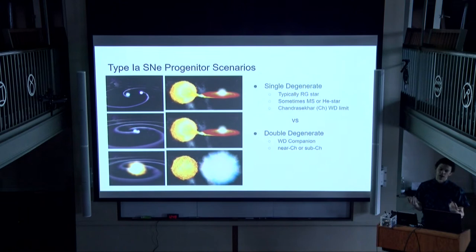The white dwarf reaches the Chandrasekhar limit and explodes. Whereas the double degenerate classical picture is you have two white dwarfs, hence the double, and they inspiral over a long time while emitting gravitational waves, until they eventually collide together and merge and thus explode.